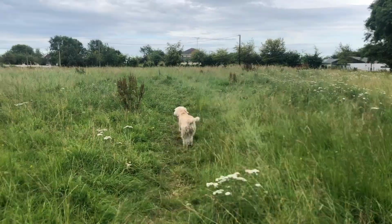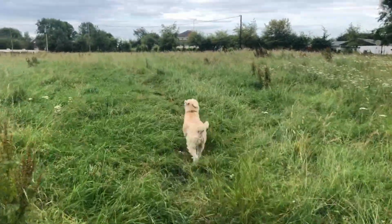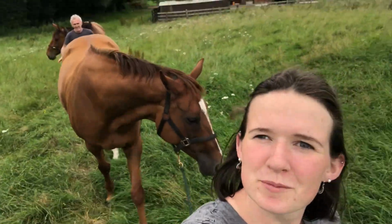Everything's almost set up, so we're gonna get the horses now. Where are we going? Go on. Good boy. I have Welbeck here and Dad is following behind, the little Fiona, big Fiona. Very exciting. Welbeck excited to jump.